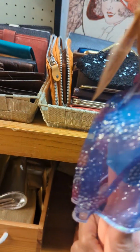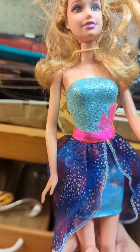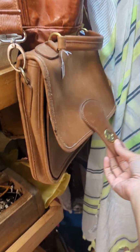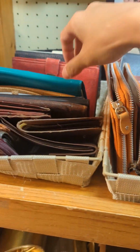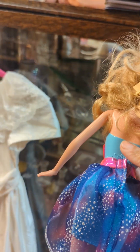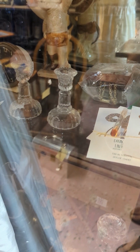Should I get the Barbie? Maybe. Should I get the Barbie? I mean, 2013 Mattel. Okay, it's not vintage. These are tiny candle holders. That's cute.